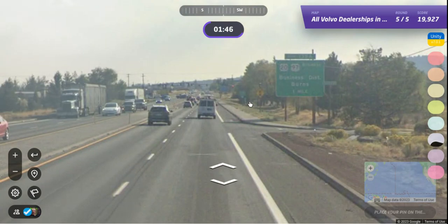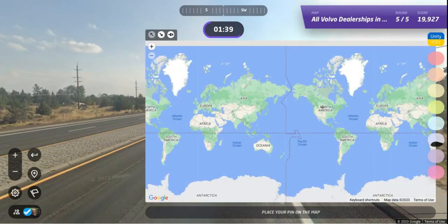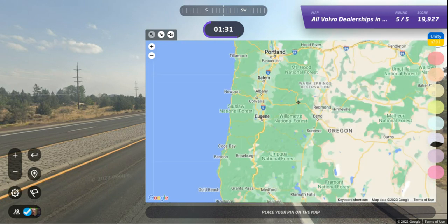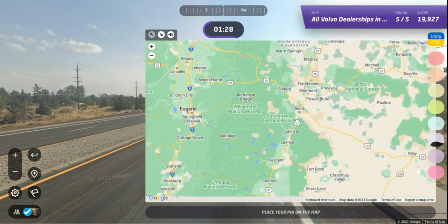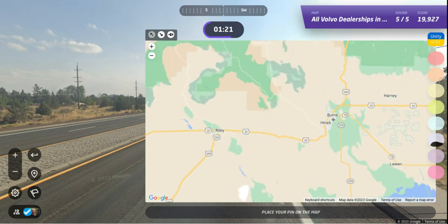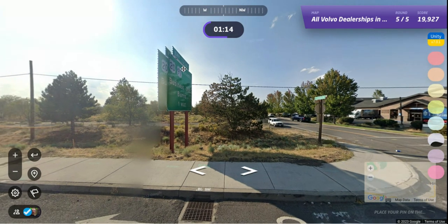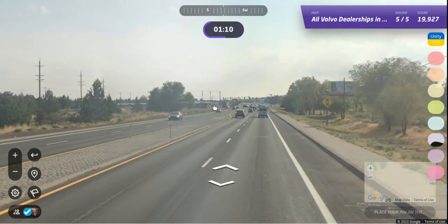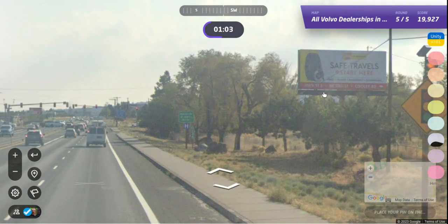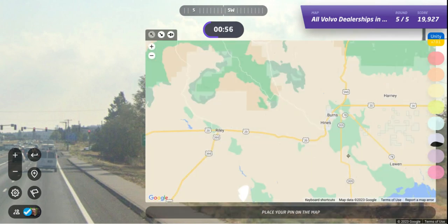Okay, we got the 20, the 97 U.S. highways, business district, Burns. Burns, Washington, or Burns, Oregon, I think. Pacific Northwest, what I said. 20. There we are. There's Burns. And the 97. Well, didn't really see 97. And we're on our way to Business District Burns. There's an exit 135A on this road. Okay. 97.